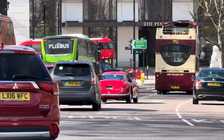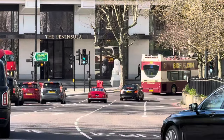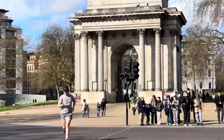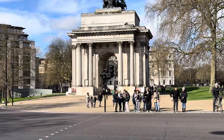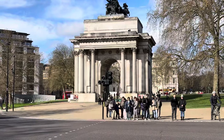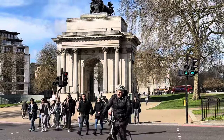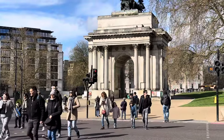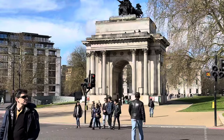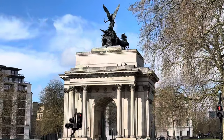Nice vintage car just over there, you can see, amongst the modern traffic. So with regards to what's happening this morning, the Household Cavalry are stationed at Hyde Park Barracks. That is the Blues and Royals Regiment and the Lifeguards Regiment. And we're expecting to see the changeover this morning with the Lifeguards. It should be the first time this year that we see them in their new summer uniform.